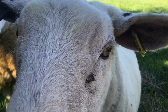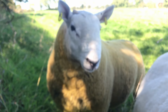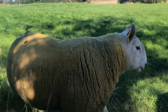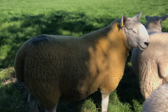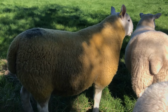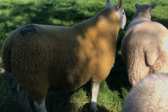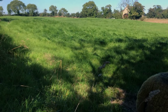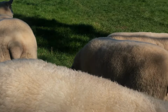Now last night we brought home a new ram, and here he is. That's Bertie. He's a North Cheviot, so he is. Nice wee boy. He's a shearling. So we have him down here in a nice wee field of grass, and he has 4 friends with him here.